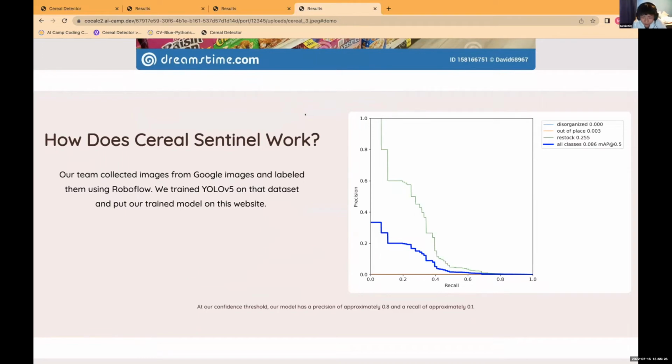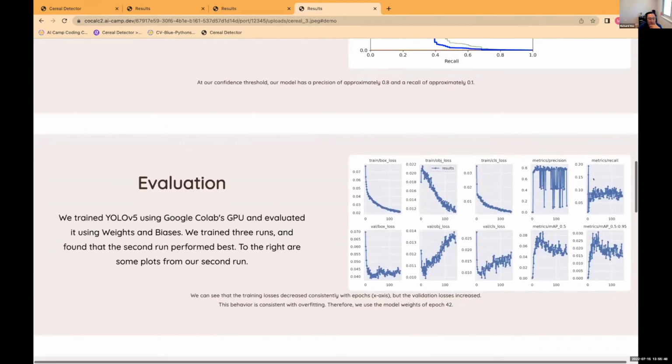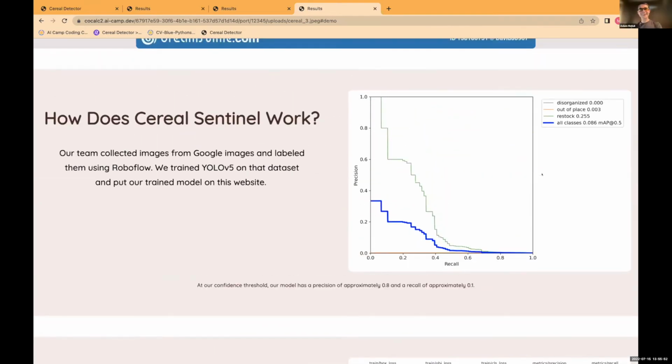So the graph on the right shows the ratio between precision and recall, and on the top right is a key showing what each line represents. At our confidence threshold, our model has a precision of approximately 0.8 and a recall of approximately 0.1. Quick question: what is more important in this case, precision or recall? We'll get to that later on.